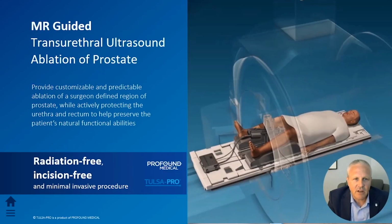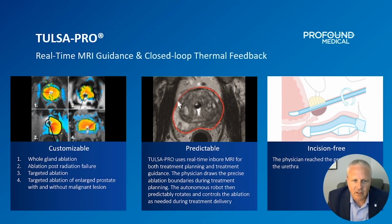And then lastly, MR-guided therapy using Profound. I know this is on multiple vendors, but this is something that Philips is working very closely with Profound for the TULSA-PRO type technique. The advantage of that is that, again, it's not really non-invasive to some degree. It's customizable, it's predictable, you don't have that incision that's needed, and there's no radiation involved. So there's some big advantages there, and again, we're working very closely with them, and this is something that is compatible on Philips MR.